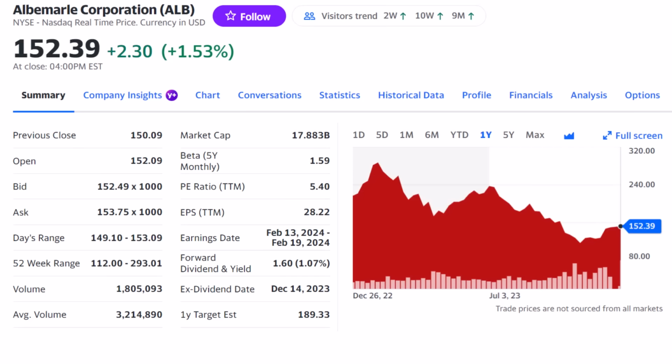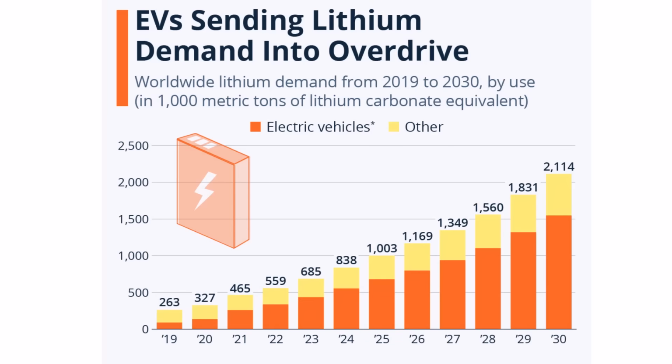This next stock, Albemarle Corporation, ticker ALB, only pays a 1% dividend yield, so I'm going to show you how to add that cash flow kicker to the yield. Those higher interest rates hit the electric vehicle story last year, slowing demand and causing the price of lithium to fall off a cliff. Even with the slowdown, though, we're still expecting a massive surge in lithium demand and a supply deficit through much of the next decade.